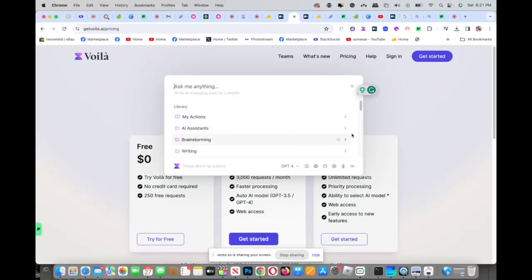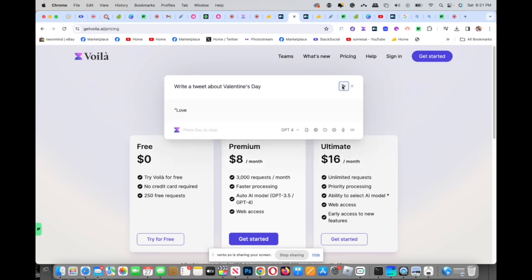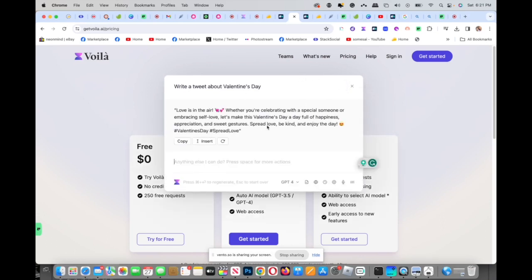I'm going to use it to make a social media post or get a social media idea. Do a Twitter tweet, write a tweet about Valentine's Day. Voila, there it is. And then you also have the hashtag added in here. Very useful.